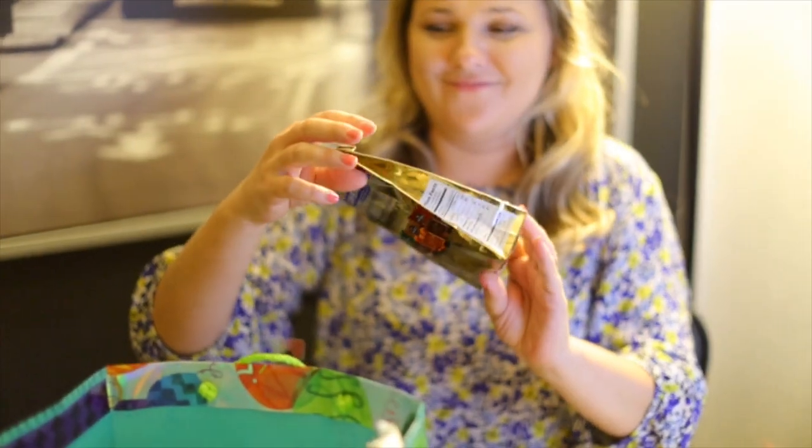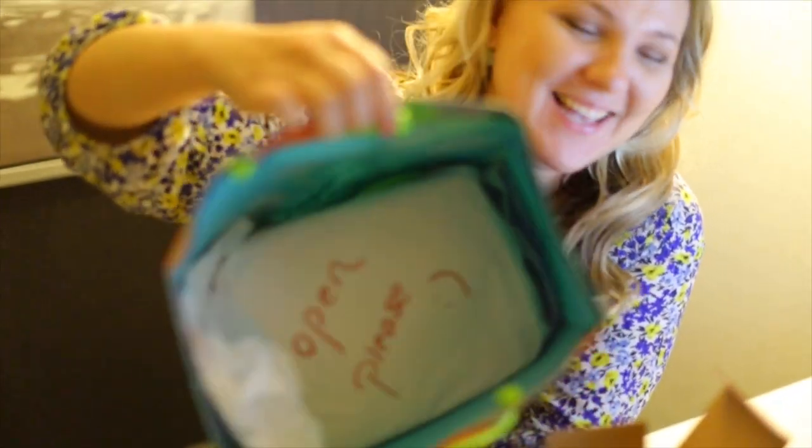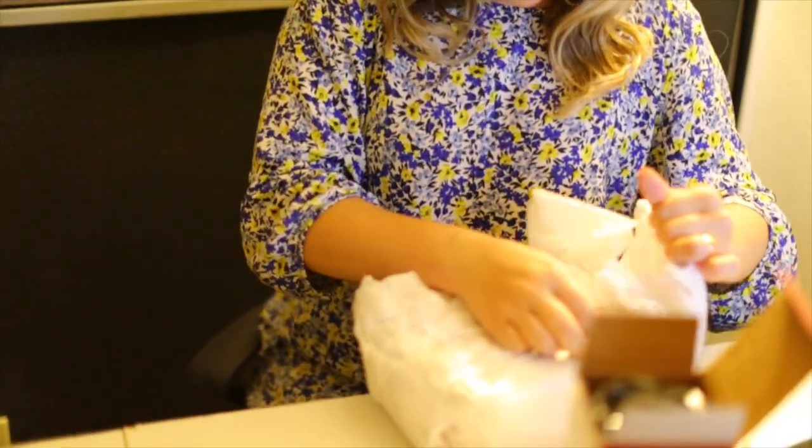Since I already have a couple of cups, I decided to make not a collection, but a trophy shelf. A chocolate. Chocolate! Lana loves chocolate. Okay, that's for tonight. Open, please. It's already too much, but there is more. All right, and a bag. And all my three kids already want it. Whose bag is it going to be? Donna, you can have it, because you were here first. You were like, bag, bag. Can I have a bag?